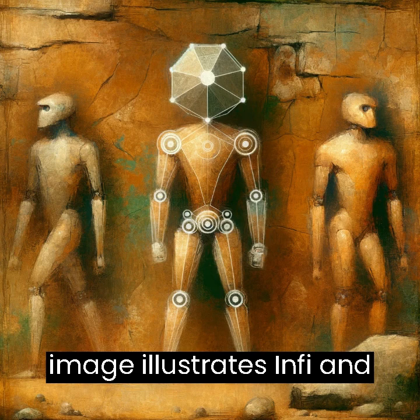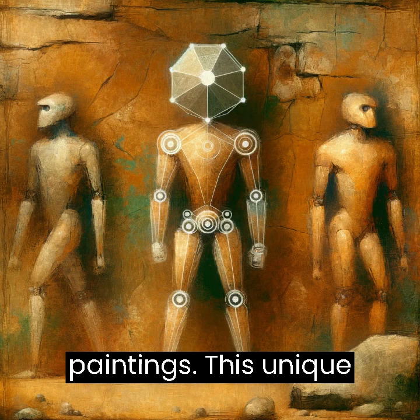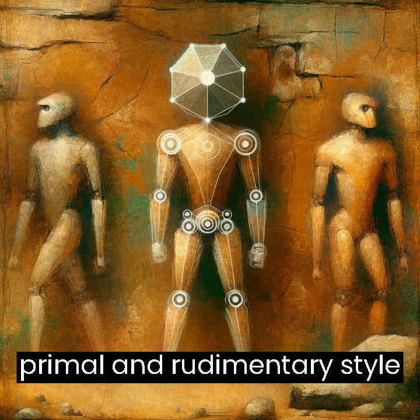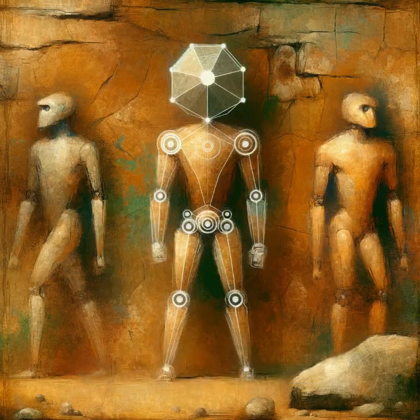The image illustrates Infi, in the style of the oldest known art form, resembling cave paintings. This unique depiction blends the advanced AI elements of Infi with the primal and rudimentary style characteristic of ancient cave art, using earthy tones and simple lines.